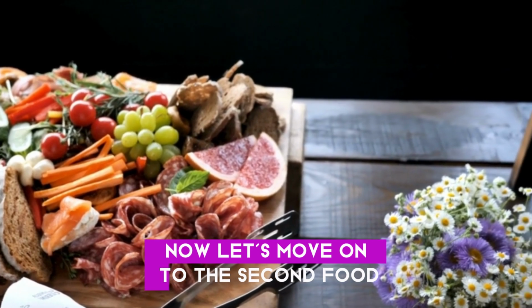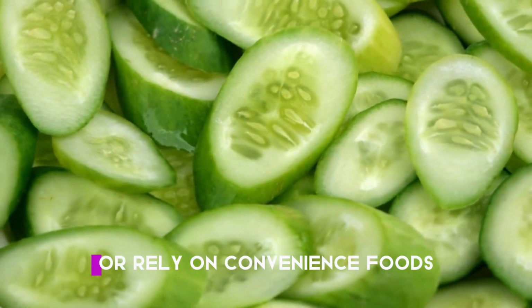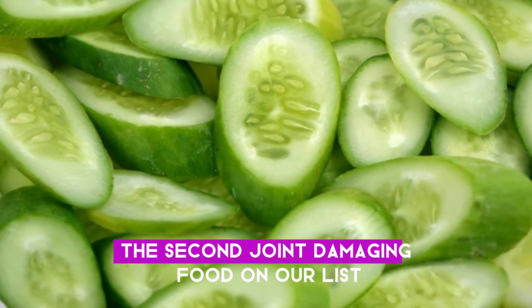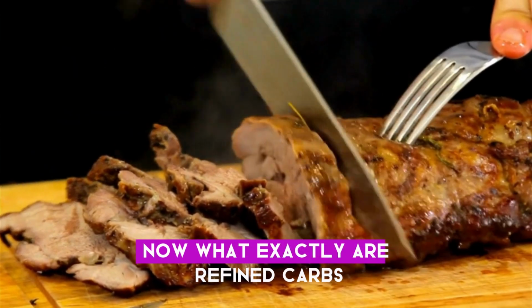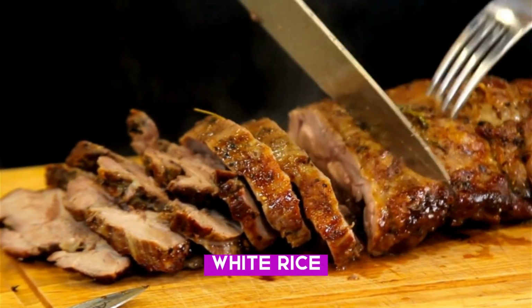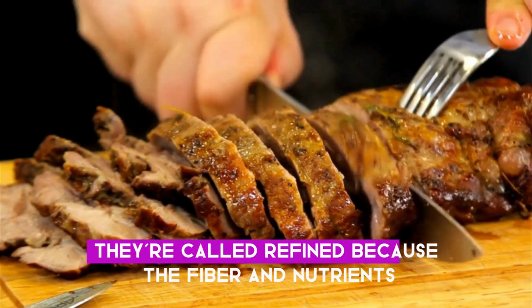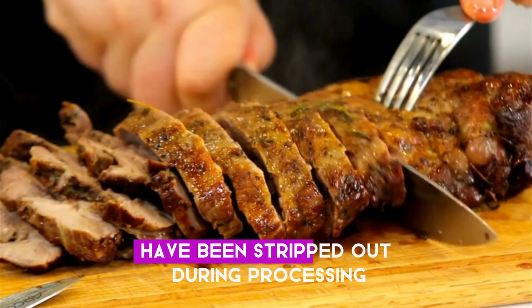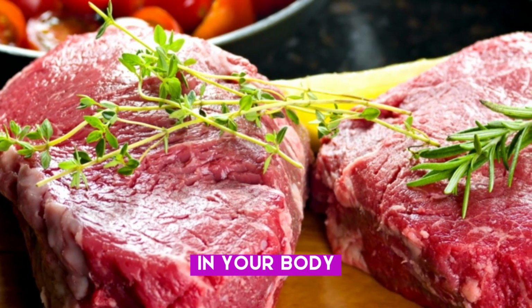Now, let's move on to the second food that could be silently damaging your joints, especially if you eat out often or rely on convenience foods. The second joint-damaging food on our list is refined carbohydrates. Now, what exactly are refined carbs? These are foods like white bread, white rice, pasta made from white flour, and many baked goods. They're called refined because the fiber and nutrients have been stripped out during processing, leaving behind a food that quickly turns into sugar in your body.